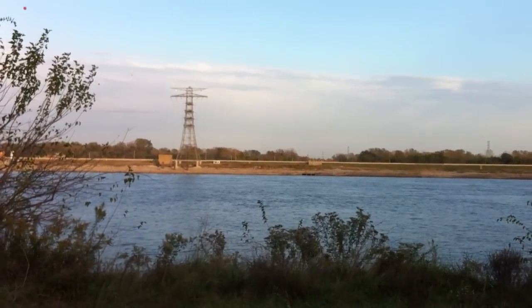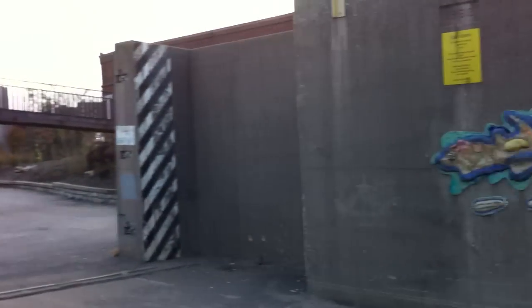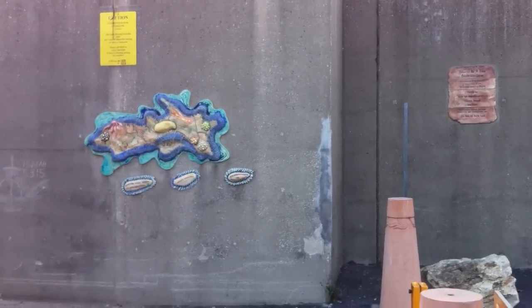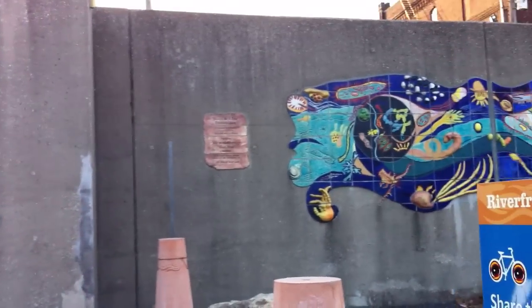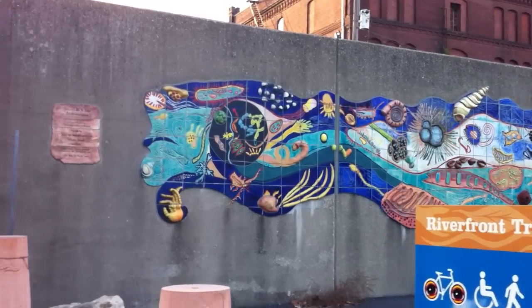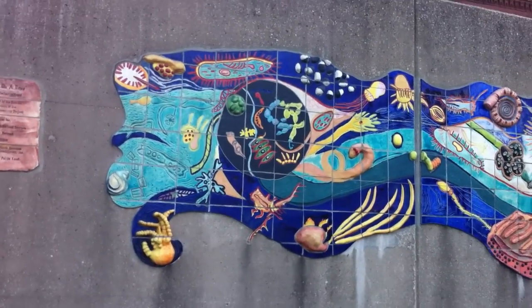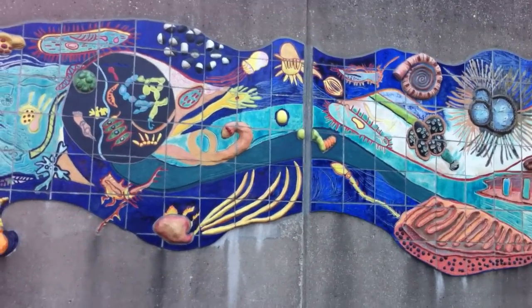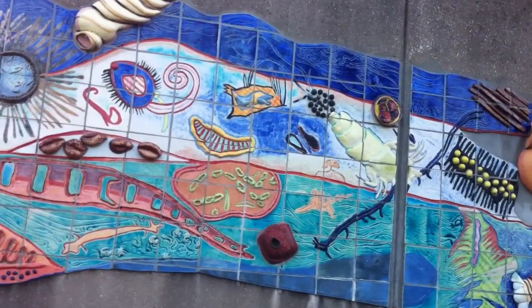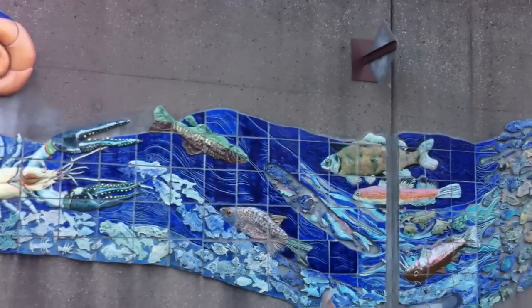Well, there's the mighty Mississippi, and we are still at the Riverfront Trail because my chain busted, and an amazing human being, whose name is also Tom, came and helped me fix it. So I want to show you this artwork that I've been wanting to show you. And check this out. Is this just stunningly beautiful or what?